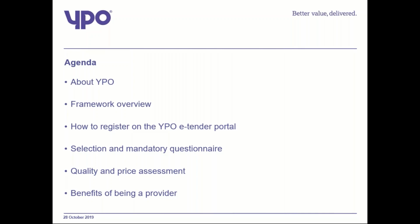So today we are going to cover the background of the framework, how to register on the YPO tendering system, selection and mandatory questionnaire, quality and price assessment, and benefits for you to become a provider.